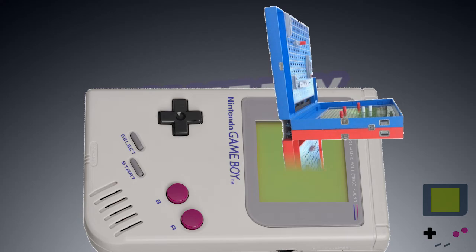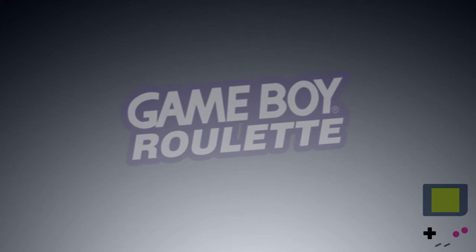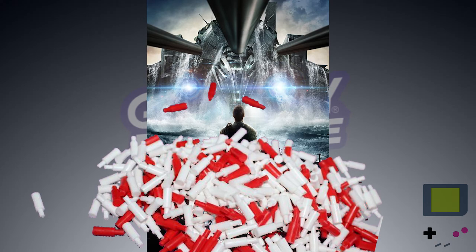If you in any way enjoy the original Battleship, this game should be on your radar, because it takes the classic and brings it to a whole new level. And hey, it has to be better than the movie adaptation. I mean, really, not a single red or white peg in sight.